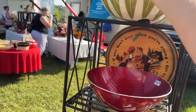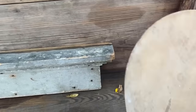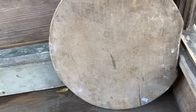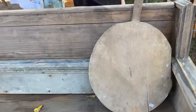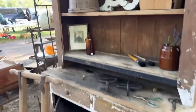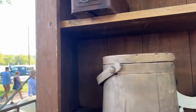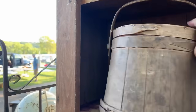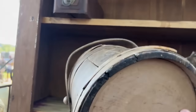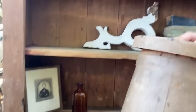Let's see a price on it though. It's very pretty. 95, and I like the shape of it. Is it that cupboard? Oh, beautiful. Painted pumpkin that's slightly damaged. I can't find a price. Some of it's not priced, so I'll look.